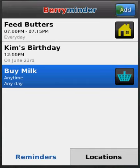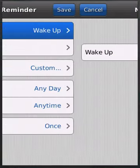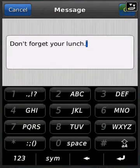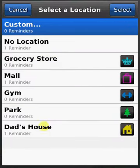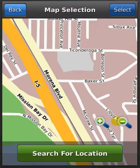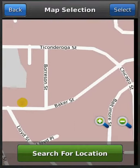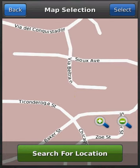So just like last time, we click Add. Let's set a name. For our message, let's make it say, Don't forget your lunch. Now we need to pick our house for our location. As we can see, we haven't saved our house before, so let's click Custom so we can find it. This is our map selector screen. With this screen, you can navigate to find the location you desire. You can use the zoom buttons and drag around the map to find the location in question, or you can use the search tool. Let's use the search tool to find our house.